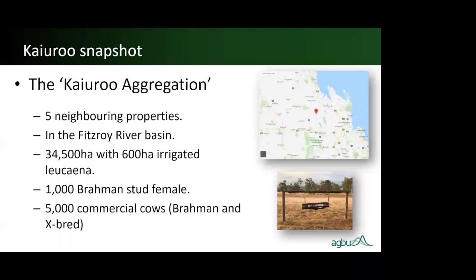Lucerne is a leguminous shrubby crop. It produces high energy, high protein feed, but is difficult to manage. Stock wise, there are 1,000 Brahman stud females run on the five properties, and about 5,000 commercial cows.